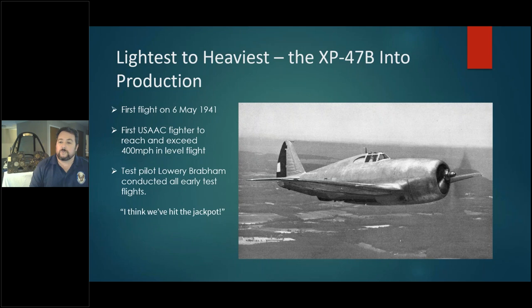So one of the things that they realized they could do is they rerouted some of the bleed air from the compressor from the turbocharger and pressurized the oil system, and that alleviated the problems of the oil boiling. Sort of figuring out what was wrong and correcting it.